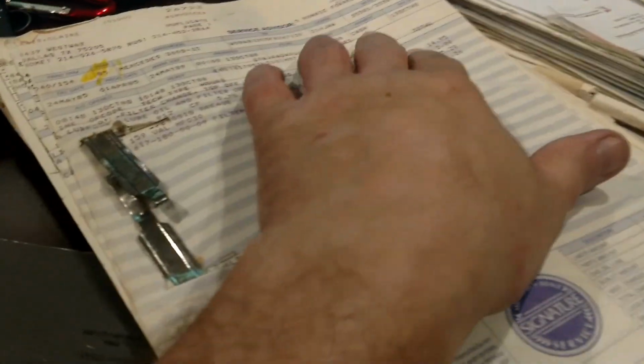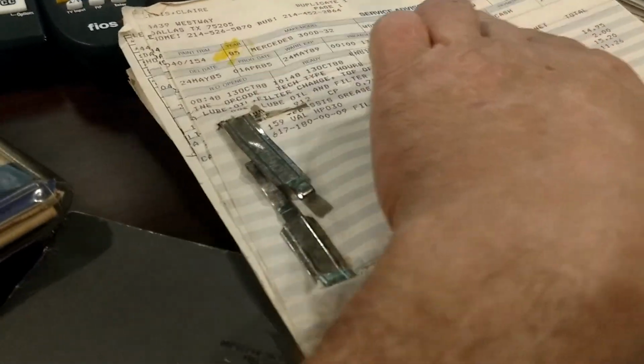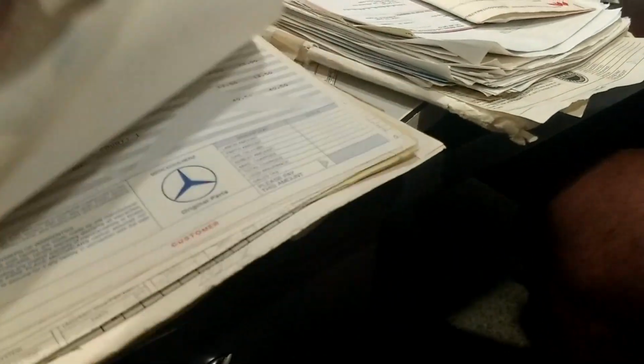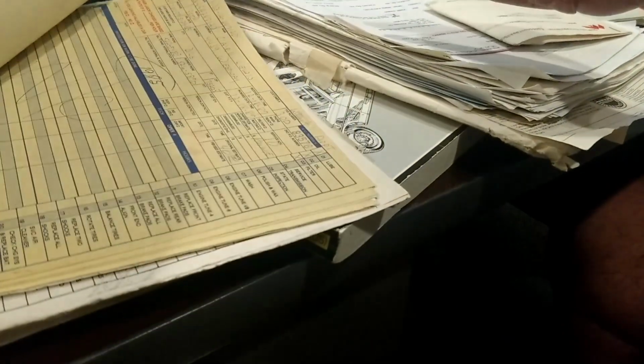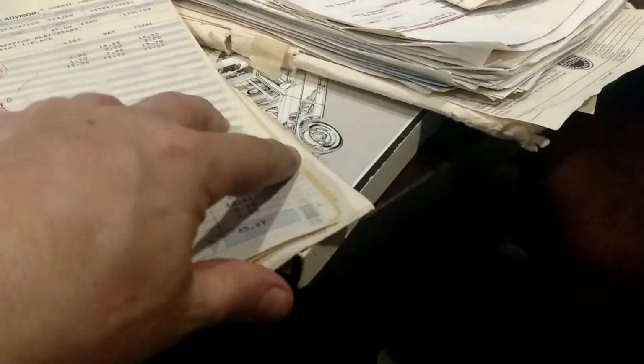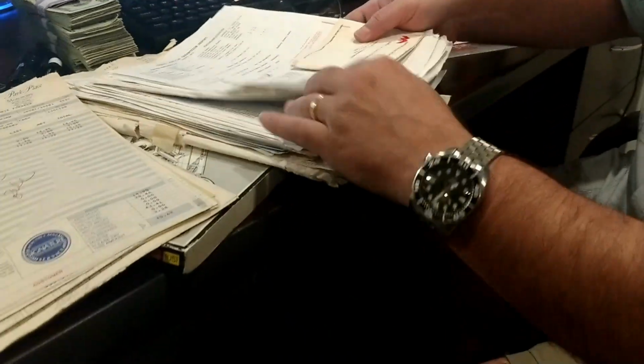Well, this is great, and all the service records. I'm sure there's dates on all these. I can go through all this later. Oh yeah, there we go. May of '85, and they're in a binder and they're in order. So the lady that had this was incredibly meticulous. My guess is that this came from the dealership, but who knows, right? And then there's a whole other stack. Wow, man, this car was really cared for.